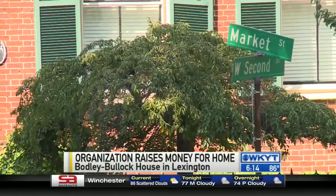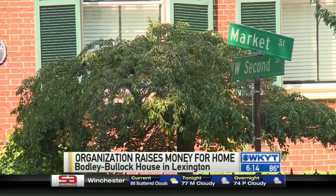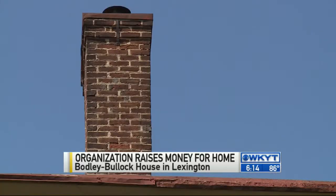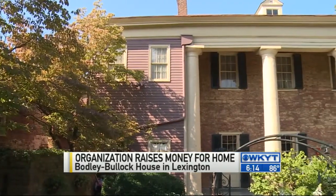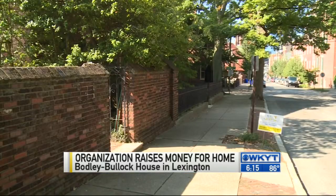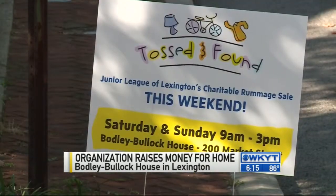Tucked into the corner of Market and 2nd Streets in downtown Lexington is the historic Bodley Bullock House, built in 1814. The building now serves as the HQ of the Junior League of Lexington. The Junior League is a charitable organization of women that volunteer around the community. We have about 250 active members and over 1,000 sustainers here in Lexington. Now, the volunteers from the Junior League are looking to the community for help.